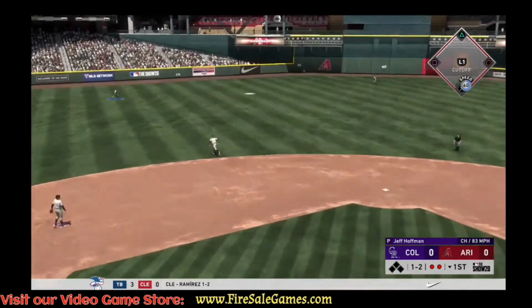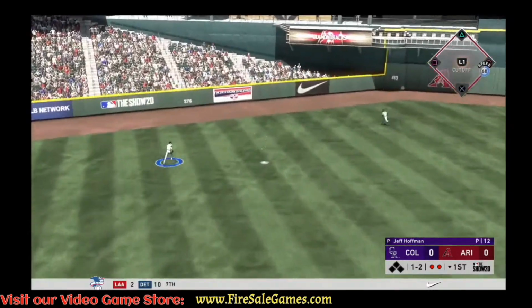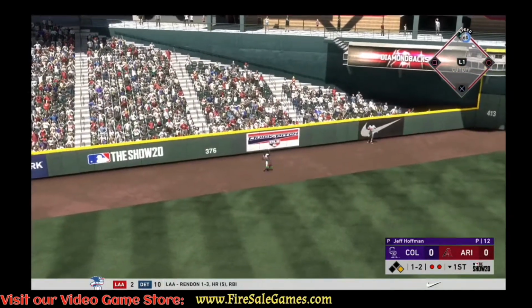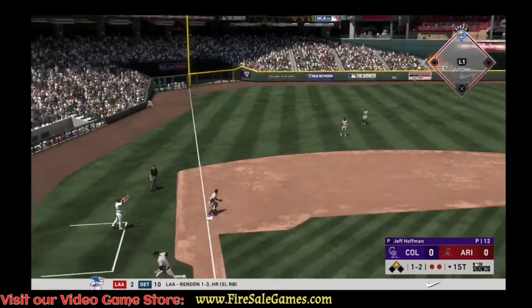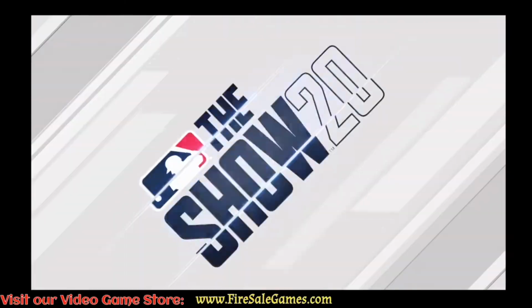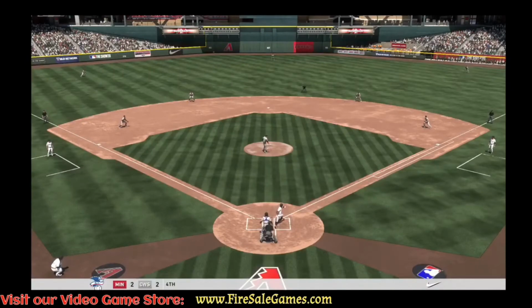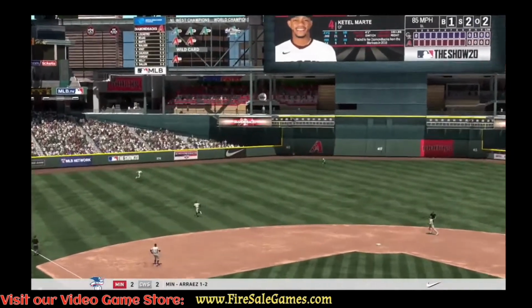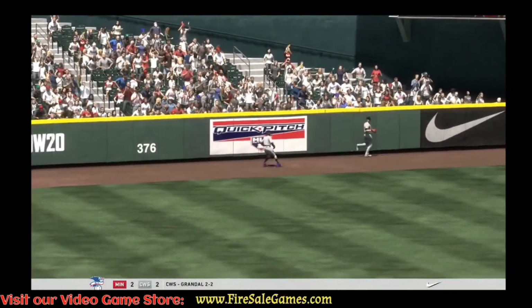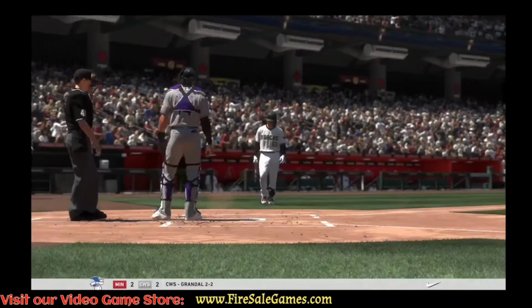Now a ball lined toward the alley in left center. And that'll split the gap, as it should be extra bases. And now he'll get into scoring position with 2 away. When you drive the ball into the gap like that, nothing but good things can happen. Neither one of the outfielders had the wheels to catch up to it, and he glides easily into second for a double.